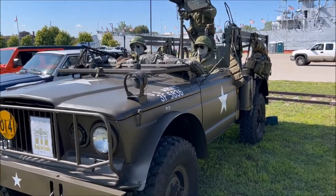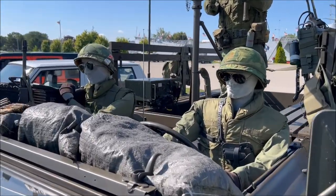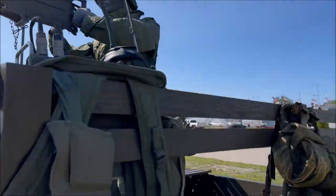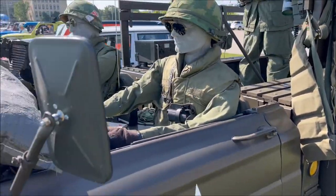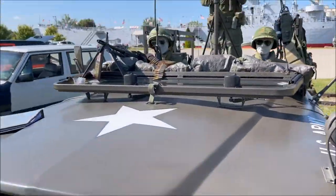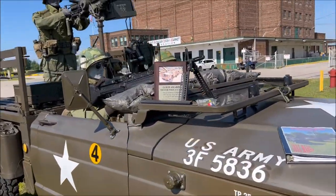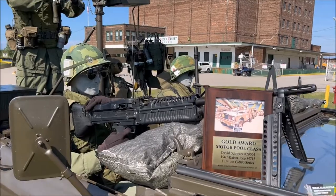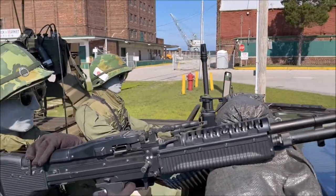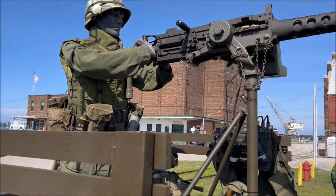So we got the M715 all set up with all those guys. We have Huey, Dewey, and Louie, as we call them, all set up and manning the vehicle. So we do have an M60 machine gunner. We have the driver. And we have our 50 cal gunner up top.